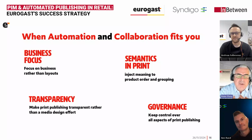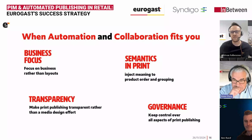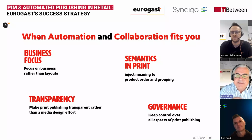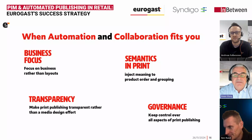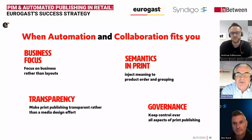So whenever you want more transparency in your publication process, this seems the right solution for it. Since Eurogast now plans the leaflets in a web solution for collaboration, everybody working on the team, everybody planning, everybody commenting and so on, they have access to the current status of the leaflet, they have access to the comments, and they see the degree of completion of the whole thing during the process. So we gain a lot of transparency compared to the old way of doing it.